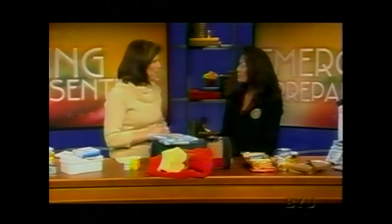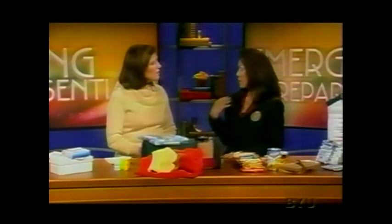Now, how do I go about getting all this together? You talked about sitting down with your family and saying, okay, I need your help, but what's your advice about going about actually getting this all together? Well, when we started going through the house, we gathered things through the house. We cleaned out the junk drawer, the closets, the garage, the basement, and put all these things together, and we placed them in the kits. Then we started with the bathroom. And then after the bathroom, we started with our clothing and bedding, and then our food and water.